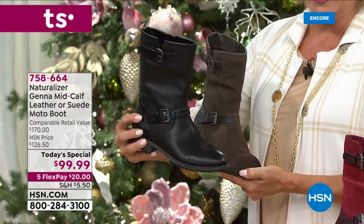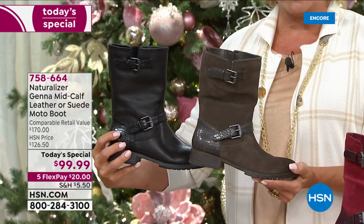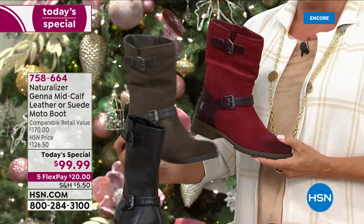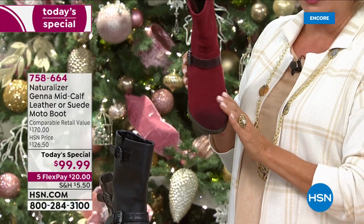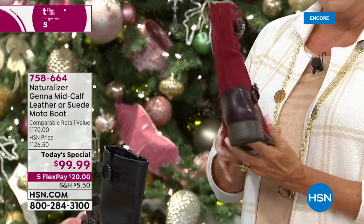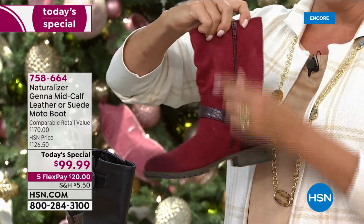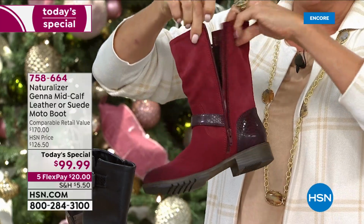From your black leather to your gray suede, beautiful and very different from one another. To your point though, in case you just tuned in, that plum rouge. This one is super interesting, and the most interesting in terms of the distressing on the toe box and the contrast of that snake print leather. These are genuine leather contrast details and the buckles that are just decorative. And then of course you've got the combo of that wonderful dyed to match zipper.